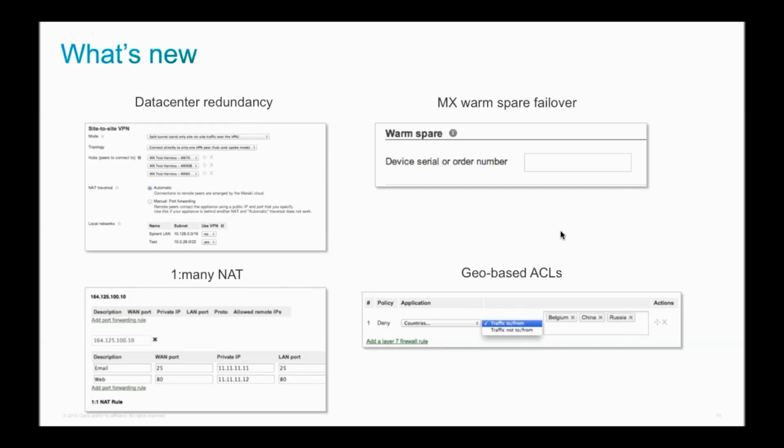So what we are introducing today, and we'll talk about each of these features in more detail and I will demo them for you, is data center redundancy. This augments our Auto VPN. It leverages our incredibly awesome, unbelievably simple Auto VPN feature to provide for more complex VPN deployments, specifically thinking through data center redundancy scenarios. So we'll talk about that in a second.